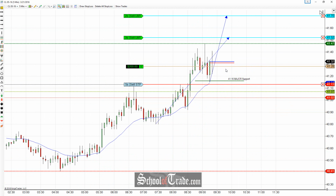So it did give us our nice pullback. We have our limit entry in. That gave us kind of an average in between at 41.28. The stop is still below the low, 41.13, and now our targets are split up 3 and 2. So more than enough upside potential here to lock in some solid targets.